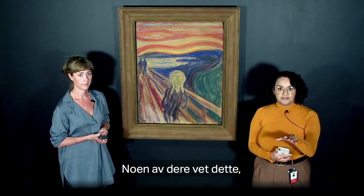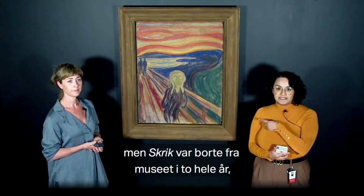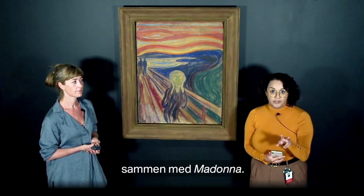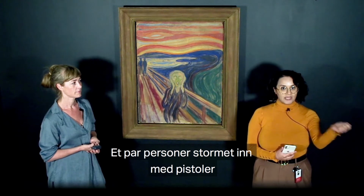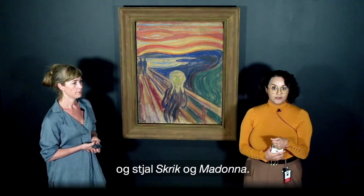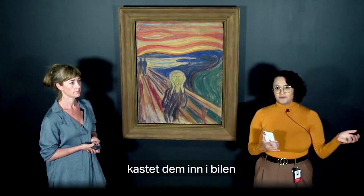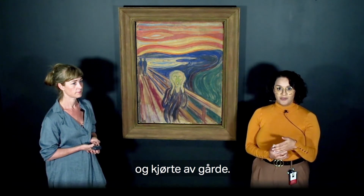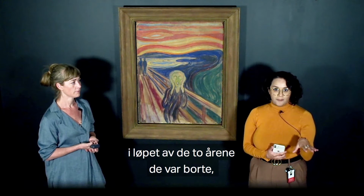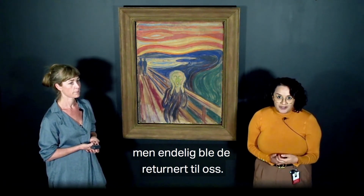So some of you might know this, some of you might not. But The Scream was actually missing from the museum for 2 whole years, along with the Madonna. There were people who came in here with guns, and they stole the Scream and Madonna. They tore the paintings from the frames, threw them into the car, and ran off. During those 2 years that the paintings were missing, we do not know what happened to them. But then, finally, they returned to us.